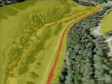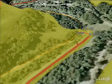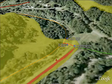Here, Middle Run flows into the North Fork, carrying acid and heavy metals. This pollution enters Middle Run from the treatment wetland just before it meets the North Fork.